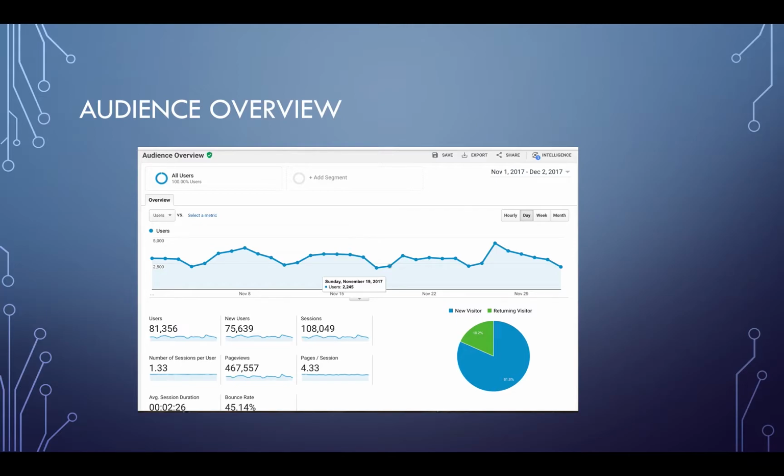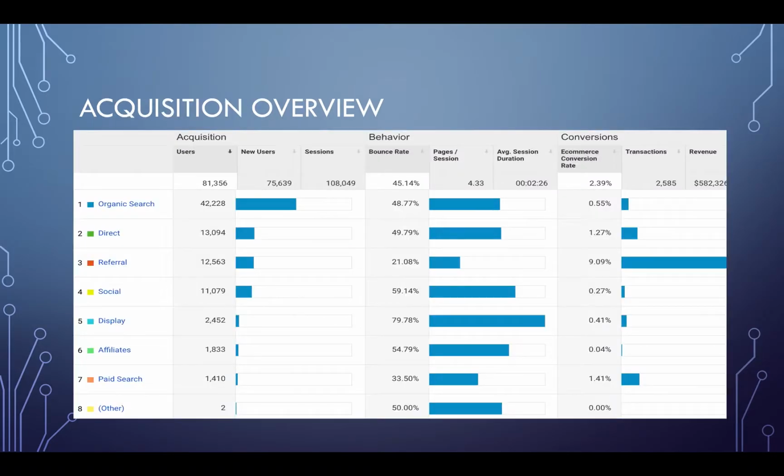The next report I looked into was the acquisition overview, where I found out that most people were finding the site through organic searches. The site also has a relatively high bounce rate, averaging around 45% with low conversion rates. However, referrals had the lowest bounce rate of 20% and the highest conversion rate of 10%.